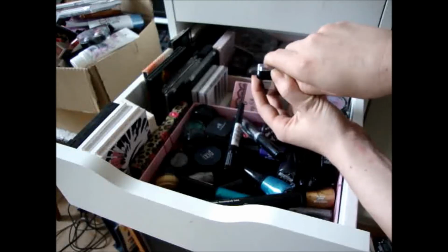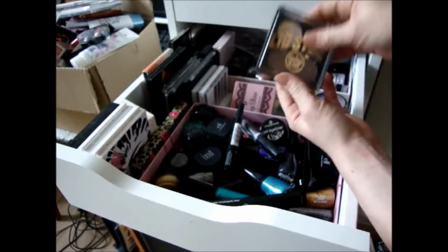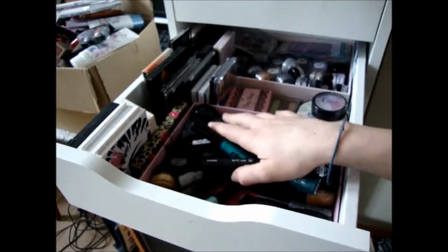Good value. It's probably a better way of putting it. Ooh, this is the Soap & Glory little quad, which is amazing. I would highly recommend those. Then in the front I've just got eyeliners, eyeliners and eyeliners.